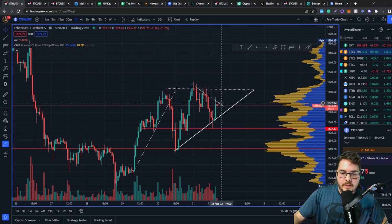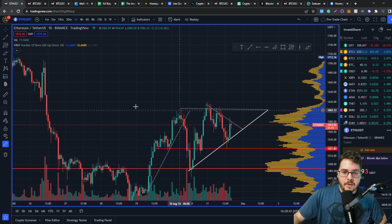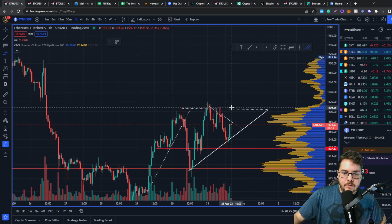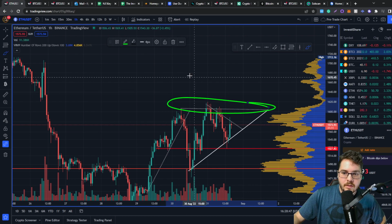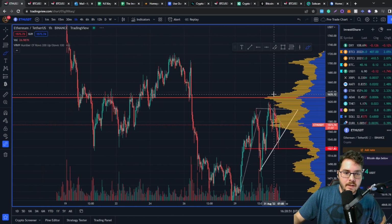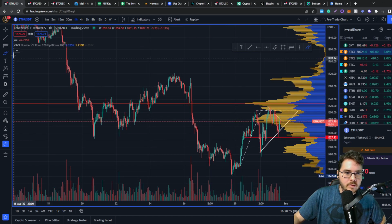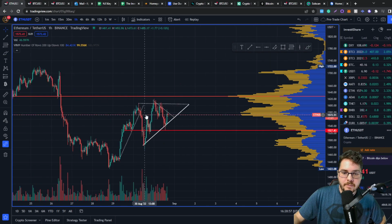If we end up breaking this, we could do a short-term scalp until we get to this level of resistance for a potential 2% gain. If we end up seeing support off of this level right here, then we can basically enter a long off the support bounce, and we want to track what time frame we're on. We're on the hourly time frame.